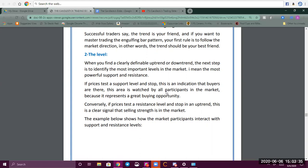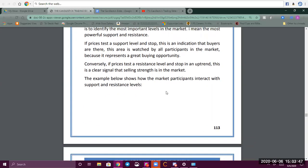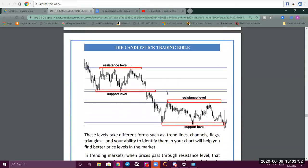Conversely, vice versa, if price tests a resistance level and stops in an uptrend, this is a clear signal that the selling strength is in the market. The example below shows how the market participants interact with support and resistance levels. Resistance level, support level, resistance level, support level.